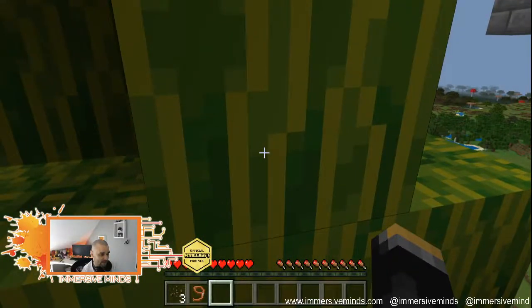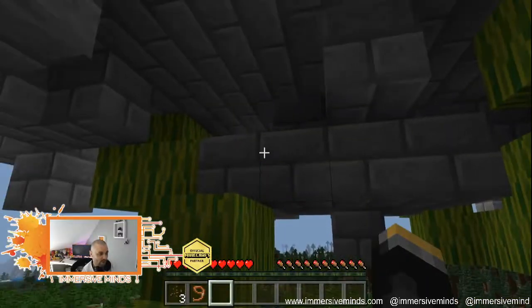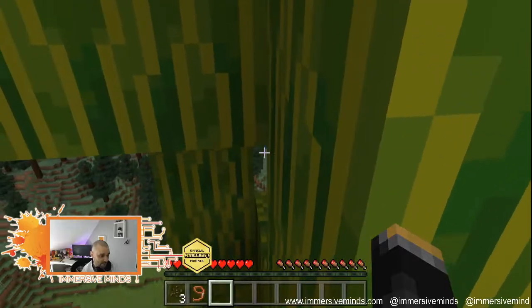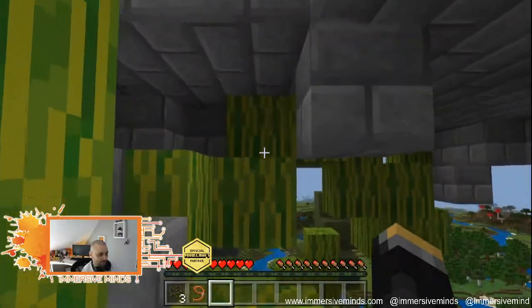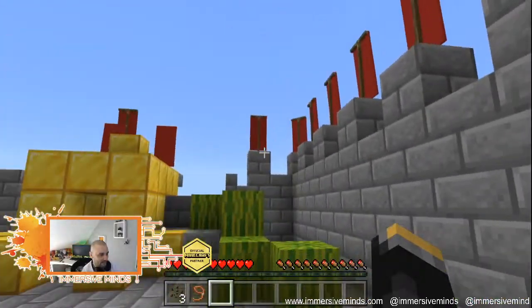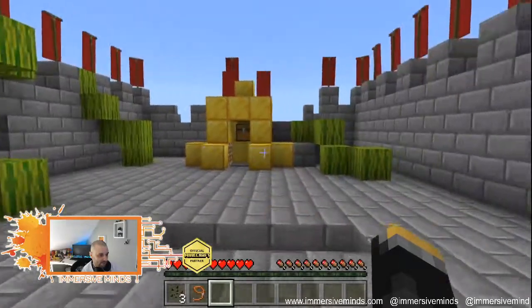Incidentally, these are melons that we're climbing, so they just look like vines. So he wasn't wrong when he said he was going to plant melon seeds and have lots of melons. But right, there we go. And we're almost up. What is this? So suddenly we're in a castle. Which is great. This is nice.